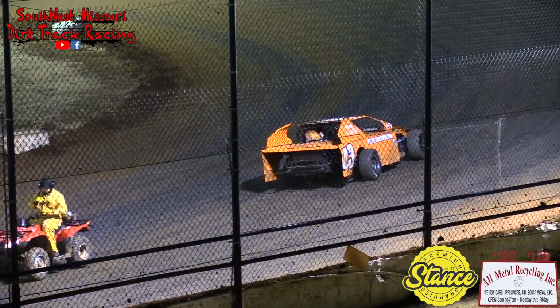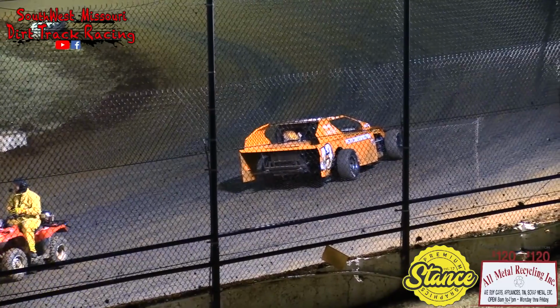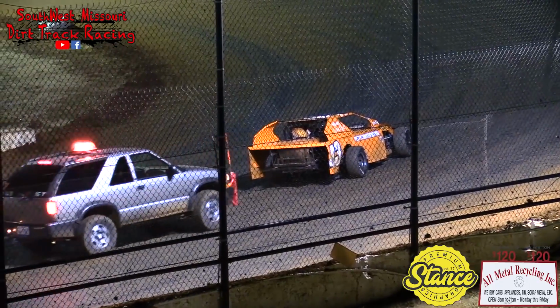I don't understand why these guys can't pull their car to the infield instead of stopping right here on the front stretch for the entire race. Well, we don't have anything else to do. Watch them do that.